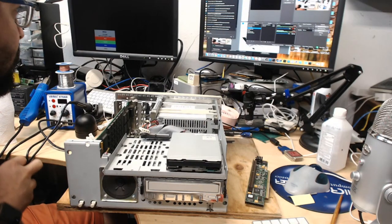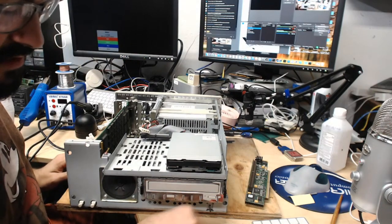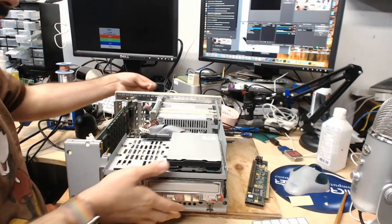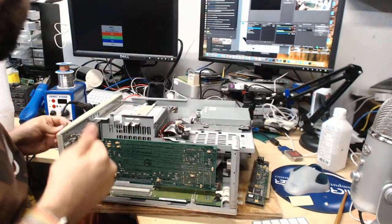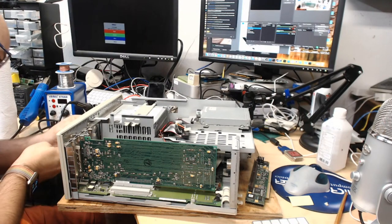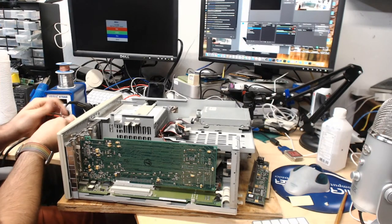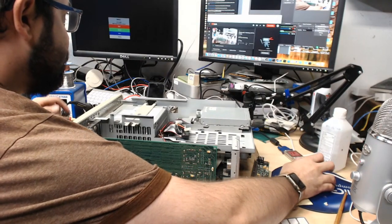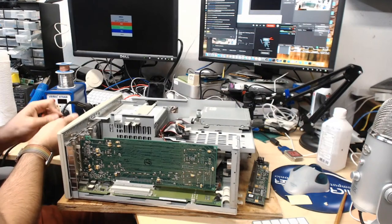Should be pretty good. Alright, what else? Have a big long screw in the back for the power supply. We will put that in. Oh, almost got a bleeder there. I'll put that back in so I do not lose it. Yeah, this sounds about right. We've been going for an hour and we haven't even turned the machine on. So.